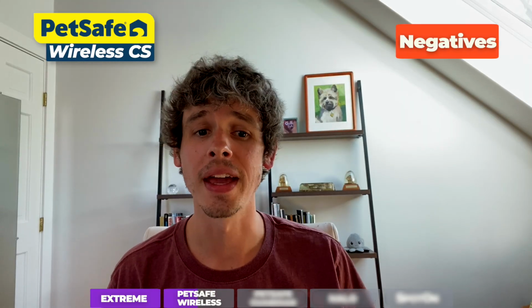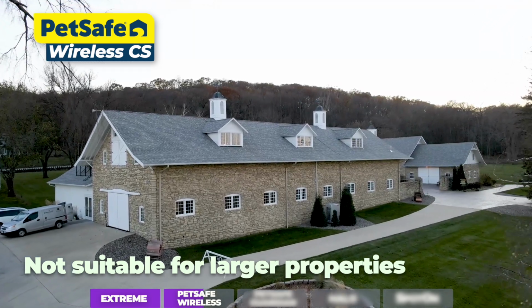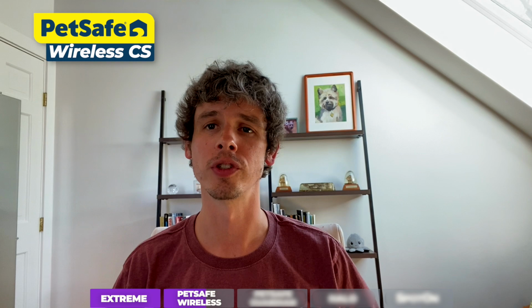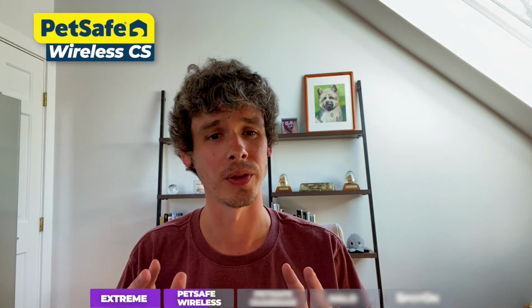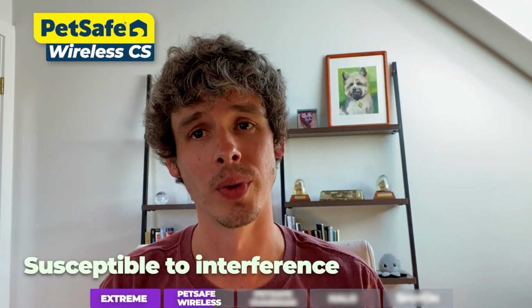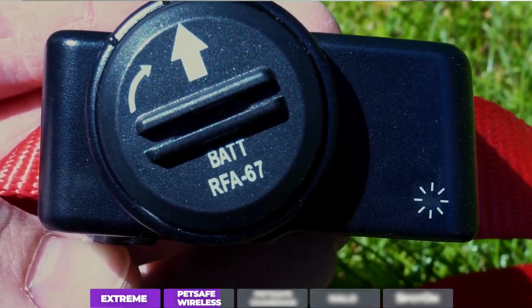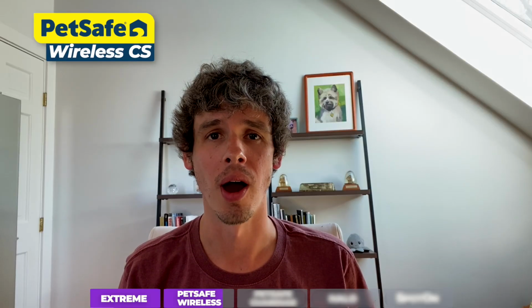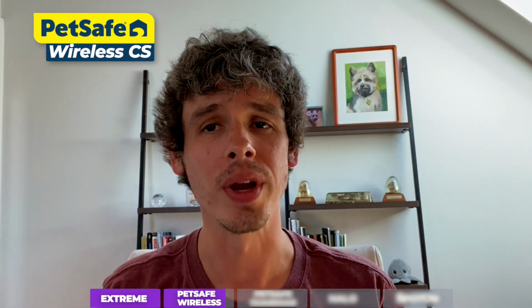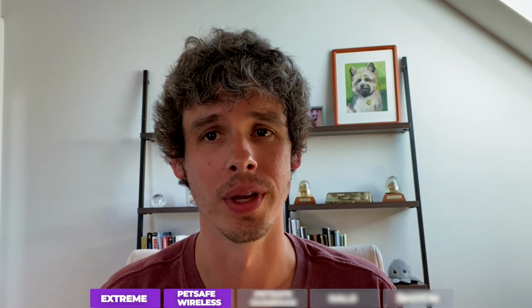So where is PetSafe lacking a little bit? Well, it's not suitable for larger properties. It essentially caps out at about an acre. You're also stuck with more of a circular boundary range, so that limits things a little bit. And compared to some of the other collars out there, it is a little bit more susceptible to interference. It also uses very specific RFA batteries that are not found everywhere. So that can be a little bit of a problem for some people. And it gives a brief warning period before correcting, but not enough for your dog to really react. Oh, there it is.